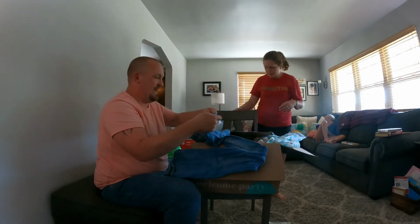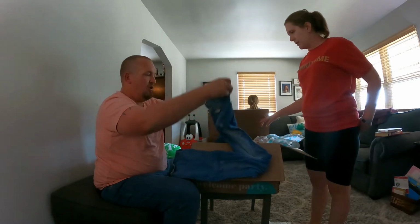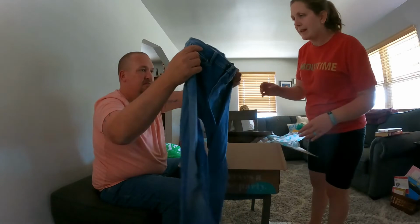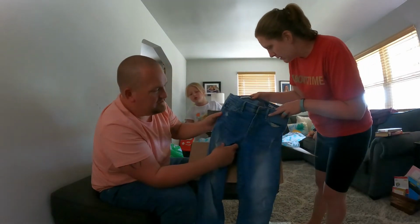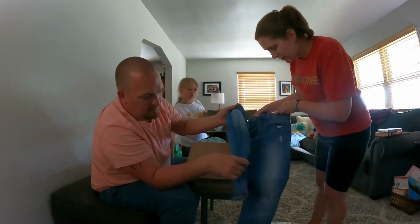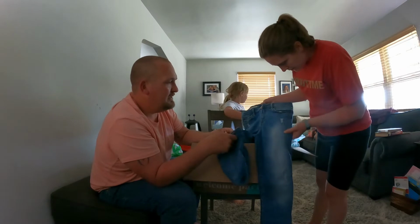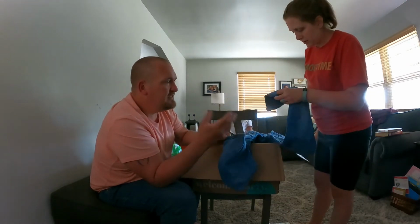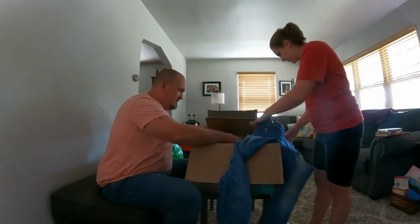Next up, we have a pair of Gap Resolution Perfect Boot 29R pants. 29, that's what it says. I don't know, they're pretty small though. They're distressed looking, got some tears in them. I mean, so far I have not noticed anything wrong with these though. Have you? No, I don't see any tears or rips or missing buttons or anything.